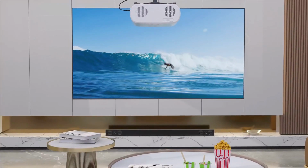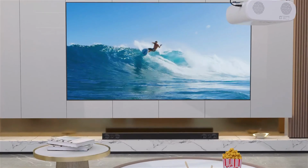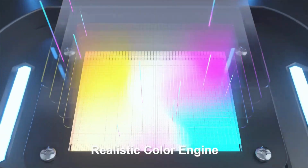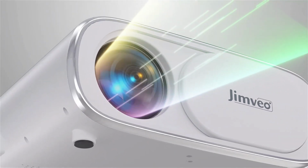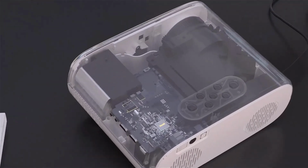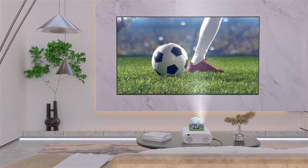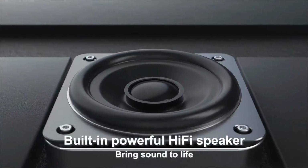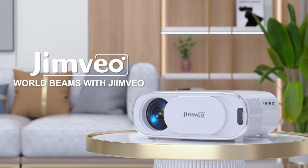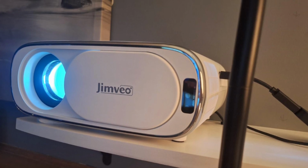Today, we're reviewing the Jimveo E30 Pro, a portable projector that promises to bring a cinema-like experience right into your home. But does it really live up to the hype? Let's find out. The Jimveo E30 Pro is a feature-packed projector. It comes with native 1080p resolution and 4K support. That means crisp and detailed visuals. With 850 ANSI lumens, you get a bright and clear image, even in moderately lit environments.